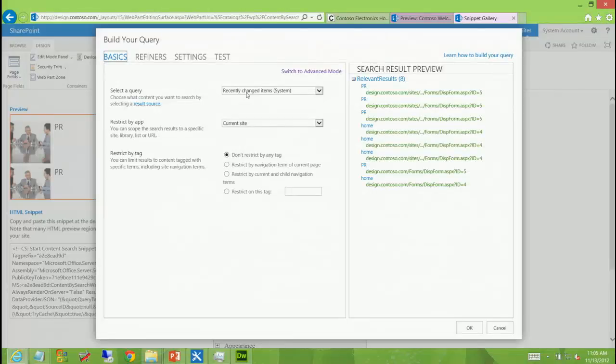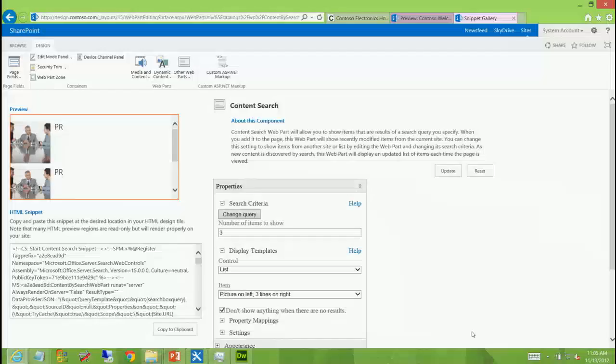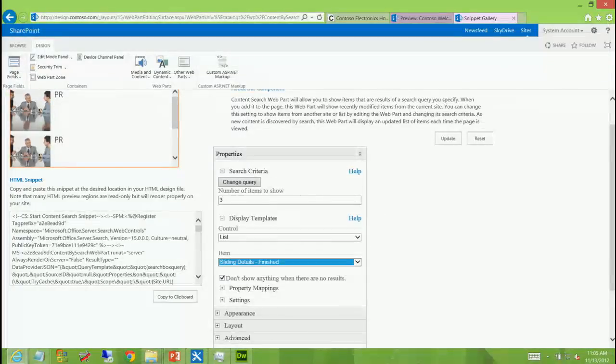But really quickly, I'm going to go pick from my product catalog to show products. That looks pretty good, desktops and laptops. I'm going to leave that alone for now. I'm going to choose to show 3 items. That looks great. And I'm going to pick a different display template because this is a design session and you guys should get something prettier. So let me go ahead and pick that display template. I'm going to hit update.